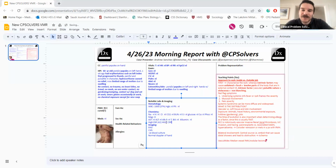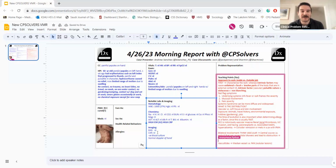I, though, am kind of stuck beyond that. I think really what I would be reaching for in this case would be an echo to see if there's a central source of emboli, potentially looking at the aorta to see if there's something like an atherosclerotic atheroma or some other involvement of any of these large central vessels, and then potentially getting a biopsy of the skin and soft tissue, right? A small vessel vasculitis on biopsy usually looks like a leukocytoclastic vasculitis. I don't know what the pathology of the medium vessel vasculitides are, but maybe Charmaine can help us out there.